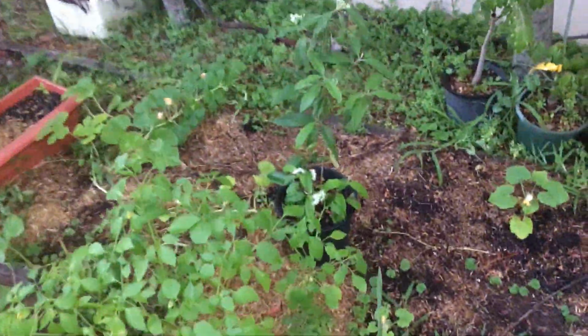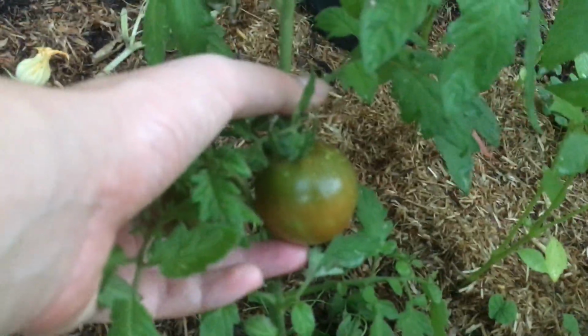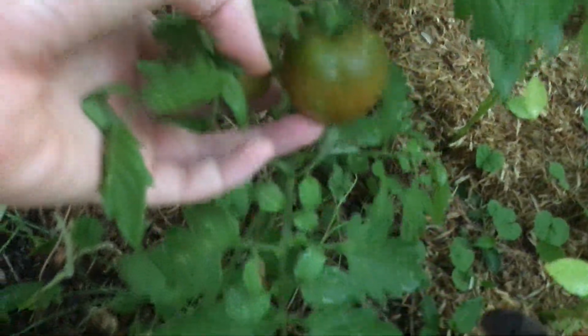The garden, pleased to say that we're getting a lot more things happening. I just moved my lemon myrtle here because it's blooming and hopefully it'll attract some bees. But we're getting some stuff produced. I've got some tomatoes on the way. Look at this, starting to ripen, looking really, really juicy. Can't wait to eat those.